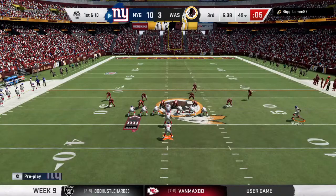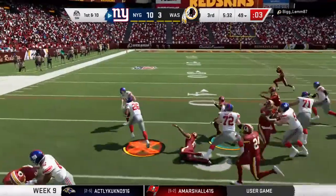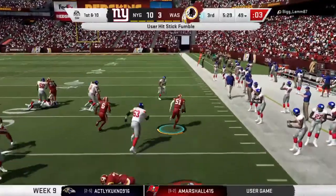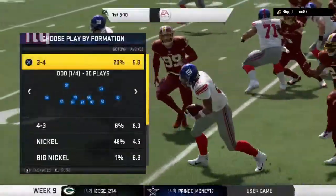Go. Motion to the backfield. They'll run with Barkley. Now Barkley is stripped of the football, and the Redskins scoop it. He'll take it across midfield and down the 48-yard line.